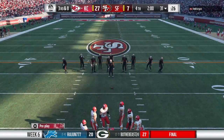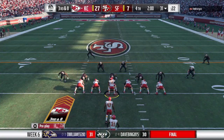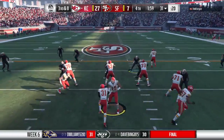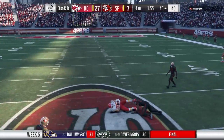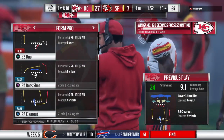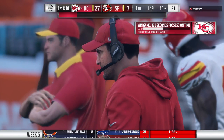The Chiefs on 3rd down. They've converted just 2 for 6 thus far. This is 3rd and 8. Let's go. Now Mahomes. And he's brought down, but not before getting across midfield to the 45. A pickup of 24 on the 3rd down conversion.